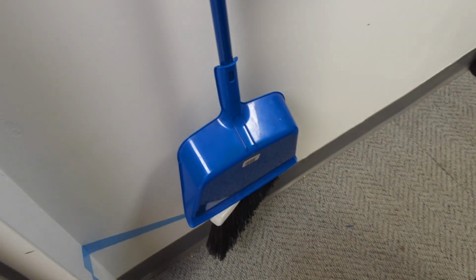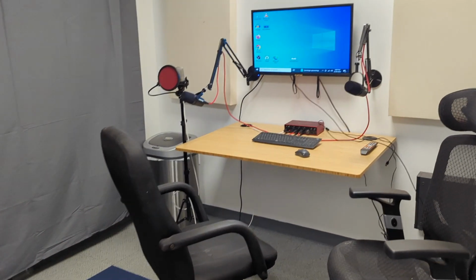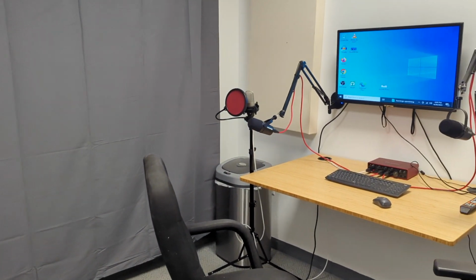So first of all, the first thing you'll see when you come in is a broom. It is important to make sure that you leave this room just as clean as you found it. So make sure to clean up after yourself using the broom or whatever other tools you need to make sure the space is totally clean.